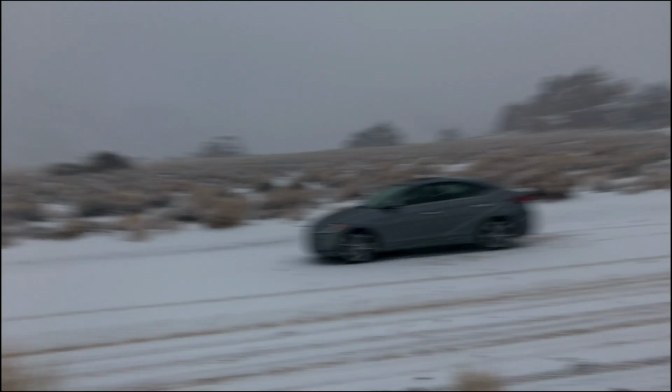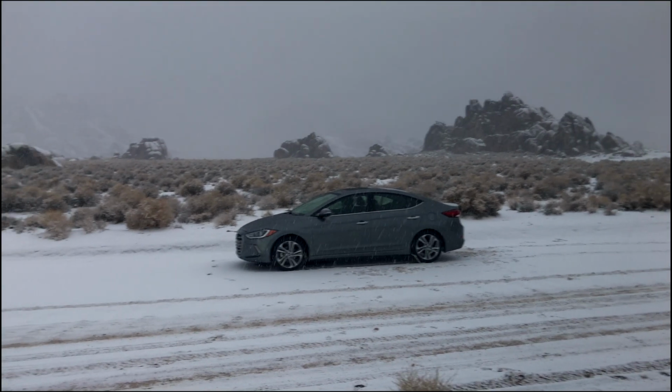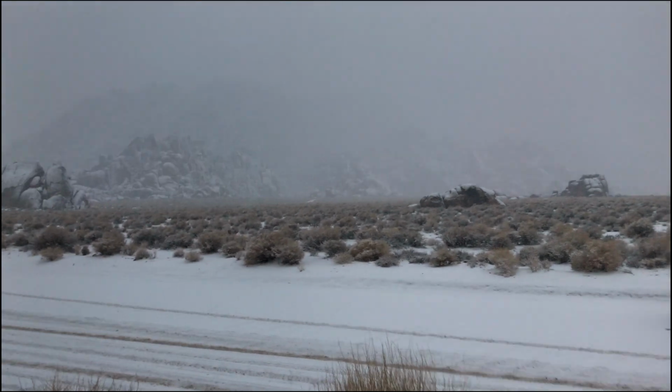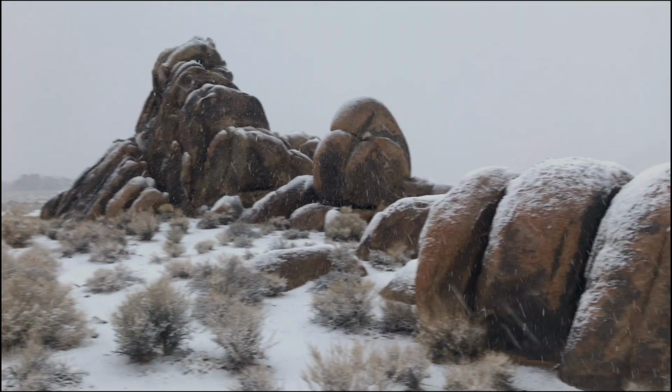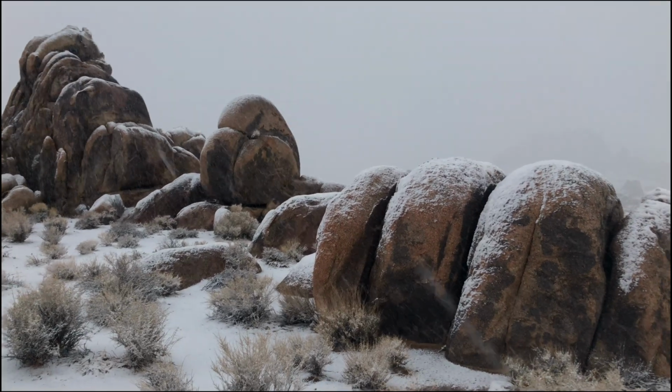I just took some pictures of these rocks here and some of the stuff around this area, but it's snowing pretty good now, and our car doesn't have the right tires, or I don't have any chains or anything, so I don't want to really get stuck out here. So as you can see, there's a decent amount of snow coming down, but man, this sure is pretty.